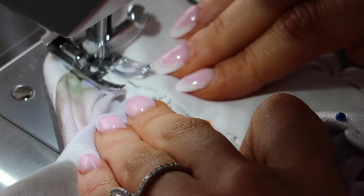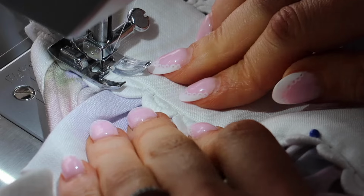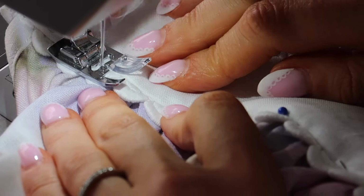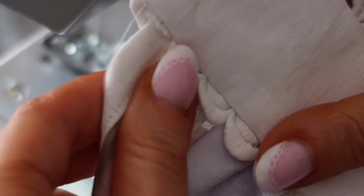So stitching in the ditch is just when you are stitching right in the fold of two fabric pieces that have already been joined together. It creates an invisible stitch from the front, but it will catch anything on the back that you need it to catch.